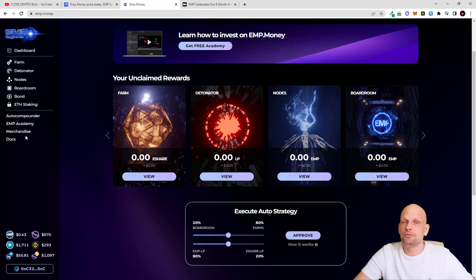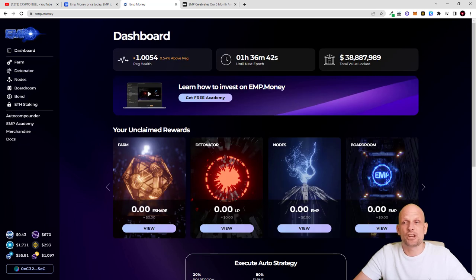But anyway, if you are interested in studying this project for yourself, you can go here to the docs. In the docs there is a description of all the features EMP has. But like I mentioned, a lot of things have changed. As you can see here, guys, they now have almost 39 million total value locked. So many people are already using EMP money and making profits.